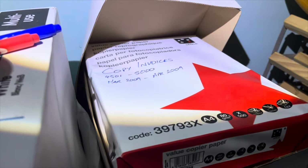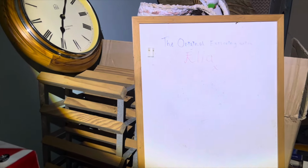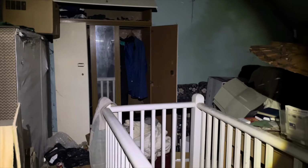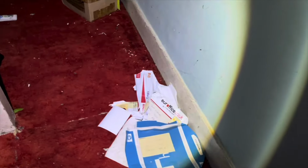I don't really know. A copy of their invoices from March 2009. The original Explorer with it. Oh, no, that's nothing. So someone stayed up here. There's a bed. There's a wardrobe with some male clothing again. We found male clothing. As I say, I'm not sure what's safe to walk around here, though. Soggy carpet.